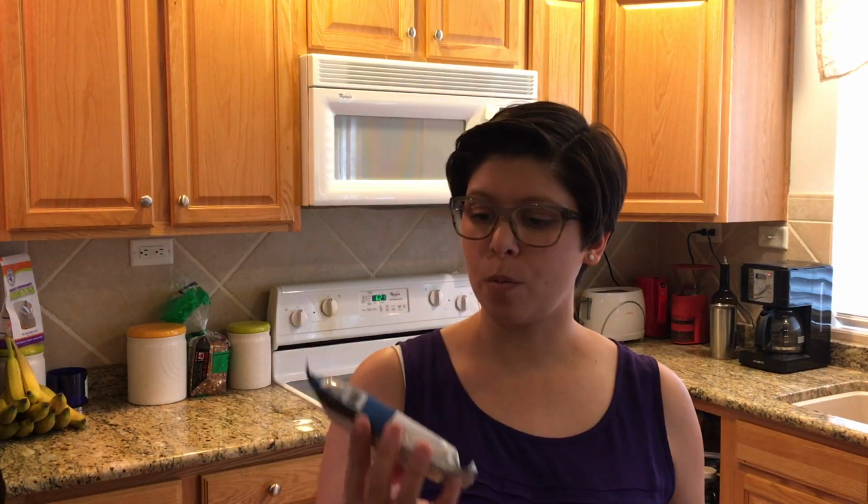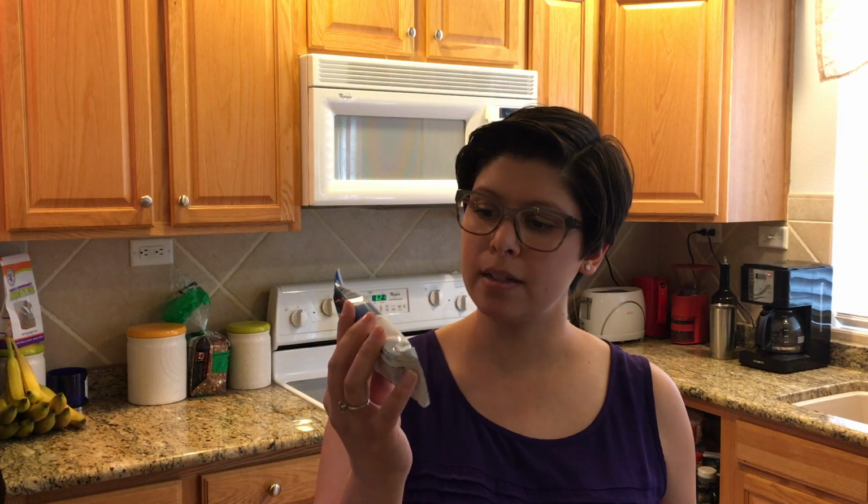This week's Friday freebie was a Zone Perfect high protein bar. It was the freebie, so I went ahead and grabbed that. And it has 20 grams of protein, which is pretty great. So I'll probably save this for one of my son's dance nights, and he can have this as a snack.